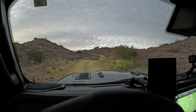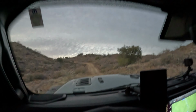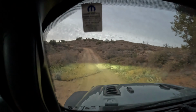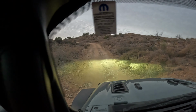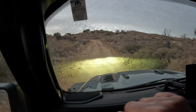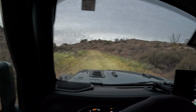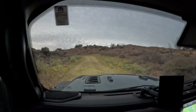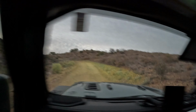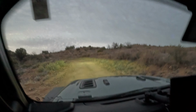Here we go. This is fun. You don't want to hit this thing too fast, right? I'm going to go nice and easy, because when your shocks compress, it compromises everything, like your bumper height and your breakover angle. That's a dip down, so you don't have to worry too much about your breakover angle, but digging your front bumper in could be an issue.